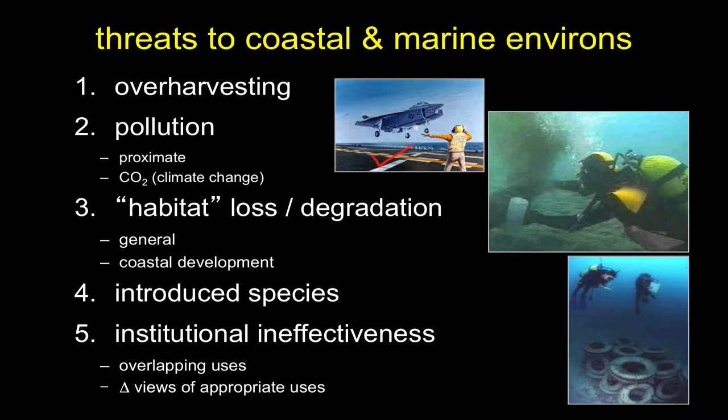Number four would be introduced species. Things that were not naturally in that area have come in and in many cases radically changed the functioning of the dynamics of these systems. Things like some of our invasive cord grasses, things like some of our non-native beach dune vegetation, etc.